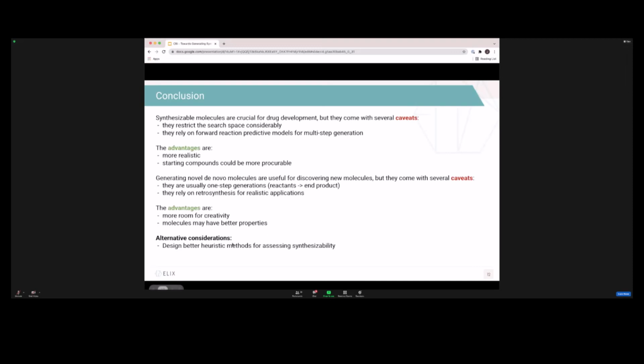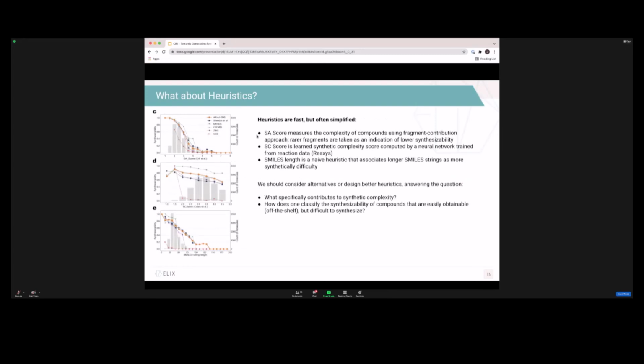Yeah, and another approach is, rather than taking all this computational expense, we just design a much better heuristic function. A couple of popular heuristic functions are SA score, SC score, and basically just a SMILES string length. And I will not go through them in detail, but each of them has its own caveats depending on how we use them. And realistically speaking, if we have a function that could approximate what synthesizability is, then we can have a very nice model that would train much closer to the real-world experience. But of course, coming up with a heuristic function is very difficult.